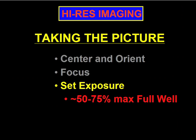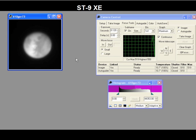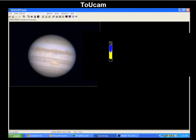Now fortunately, the programs we use have histograms attached, and this is a real picture of Mars. Here I'm at 44,000 ADU, which is about 65% of the full well depth. This is what you want to go on, and it really helps you determine exposures. K3CCDTools with a 2U cam has a little meter there. See, about 50%.